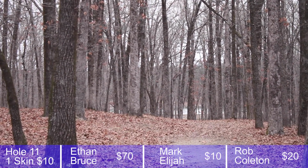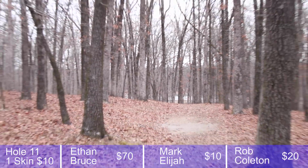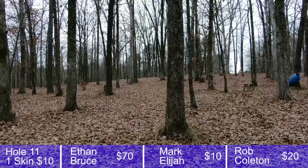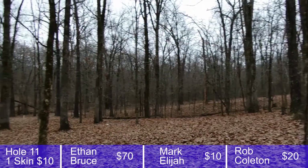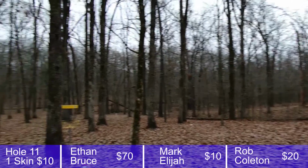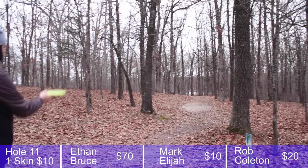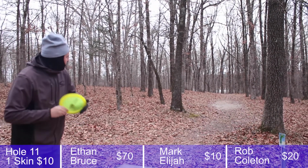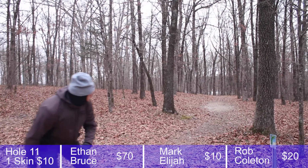Mark powering a flick down there. Man, that looks smooth. Looks like he got a little tree kick, maybe back to the right. Probably helped him. Yeah, that's not too bad. Okay, just outside circle. It's a pretty good result. It's going to open the door up a little bit more, kind of sticking the foot in, keeping you and Coleton from closing it on him.